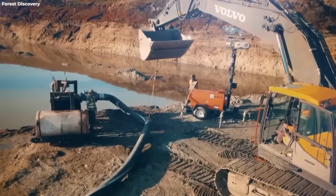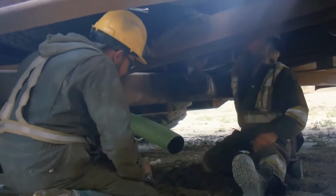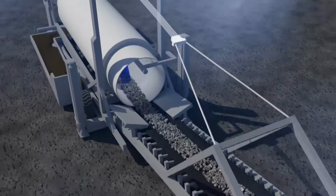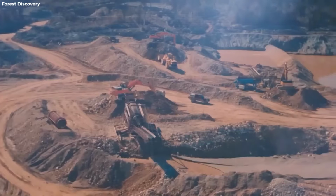The team was on edge. They had poured everything into this setup. And now it was time to see if it would pay off. And just when they needed it most, it all fell apart.